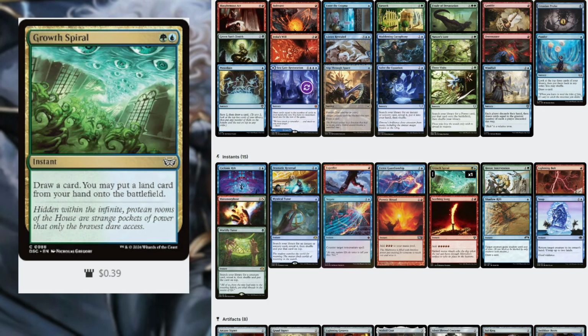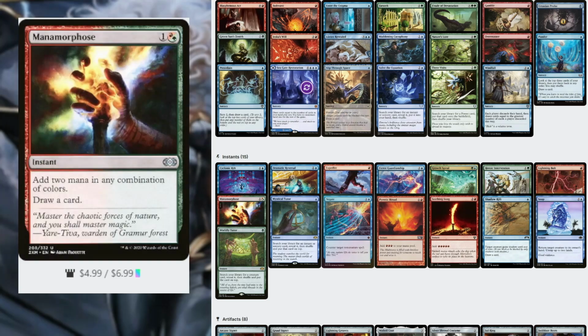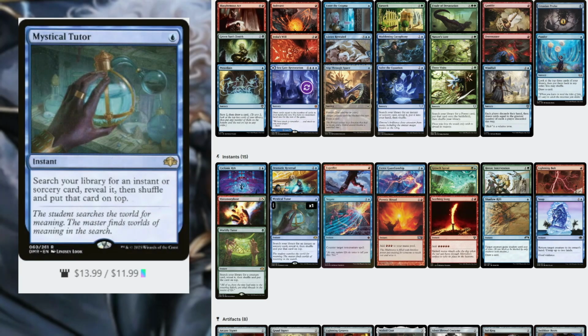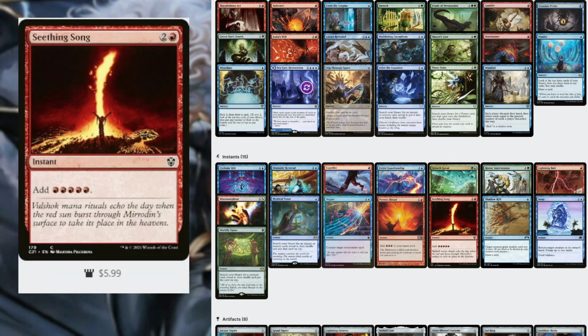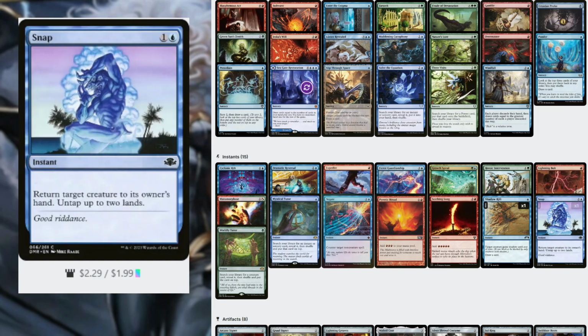Growth Spiral, pretty good. Draw a card, put a land out. Lightning Bolt, another card you can replicate, do some funny stuff with. Same with Manamorphose. If you copy it, you're casting it for next to nothing. You're getting some mana fixing. Mystical Tutor, pretty good. These are all just cards you really want to be able to copy. Seething Song, Pyretic Ritual, Negate is pretty good there. Shadow Rift is the same deal. It gives it shadow, so it basically can't be blocked. Just another way to ensure that Storm's going to hit.